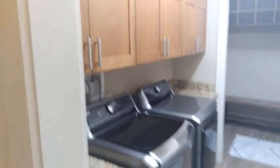Walk-in closet right here. Again, that's right next to the his and her sinks. All right, let me turn back around. So when you come through the master closet, there is a pocket door right here, so you don't have to have it open. But you could access your laundry room right from here.